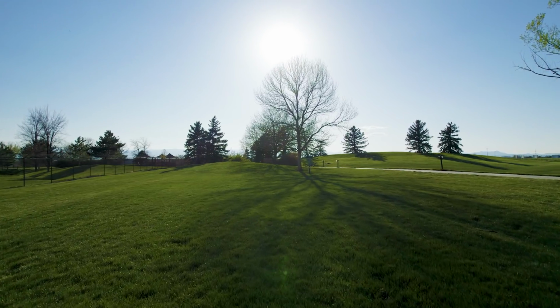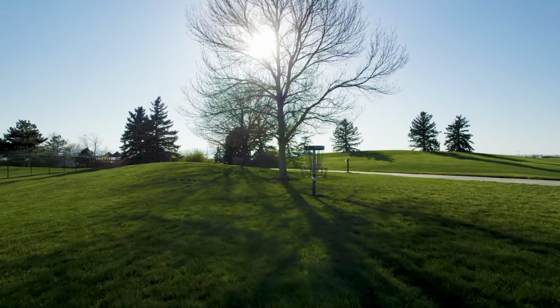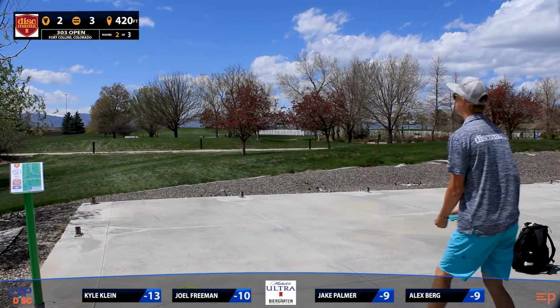Yeah, I see more of a put it up the middle and give yourself a position just to get up and down, walk away with that par. It's going to be most likely the play today. But I don't know, Kyle might be feeling really good after that first hole. I'm curious to see what he does.